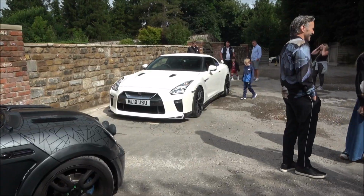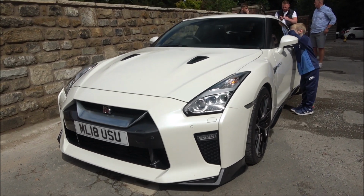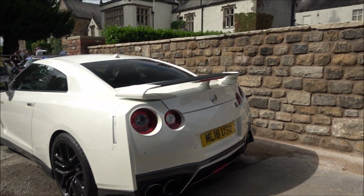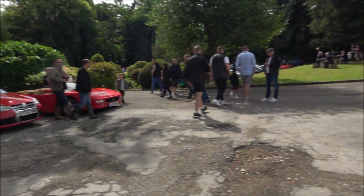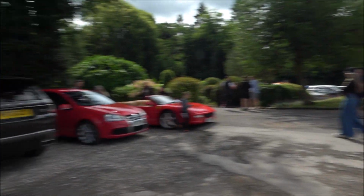And then here, obviously, the car of the show, an R35 Nissan GTR. Yes, I'm so glad to see one of these here. So yeah, as I was saying, the car of the show, a Nissan GTR R35. This has like a modified carbon bit in the middle of the spoiler. The 720S I can hear going over there, so probably not going to see it leave, but oh well, because there's an R35 GTR here. I'd rather just look at this all day long. However, anyway, can't do that.